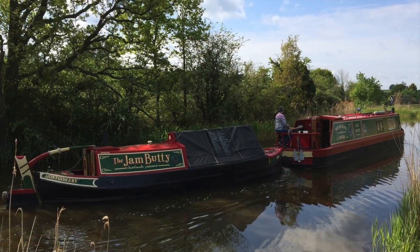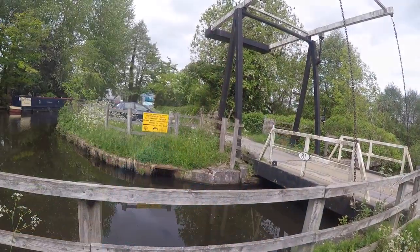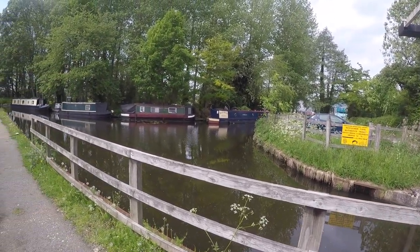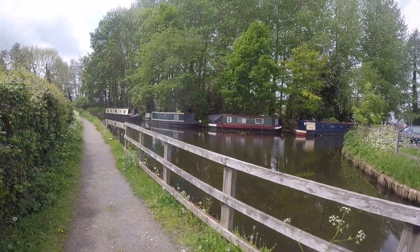Now, the Montgomery Canal as it stands is 8 miles of navigable canal, restored several decades ago. And it's a wonderful tranquil antidote to the busyness of the Llangollen to the north. The slightly sad thing is that in the 15 years since we were last here, the length of navigable canal hasn't extended by one single metre. But that's not to say there hasn't been an awful lot of work going on in the area.